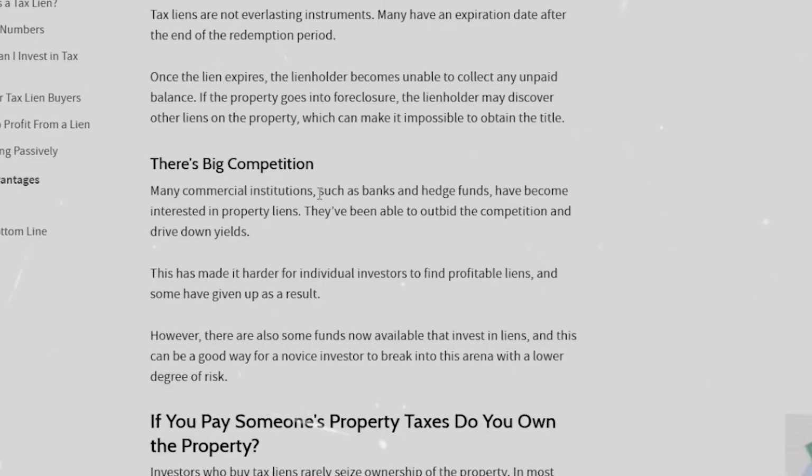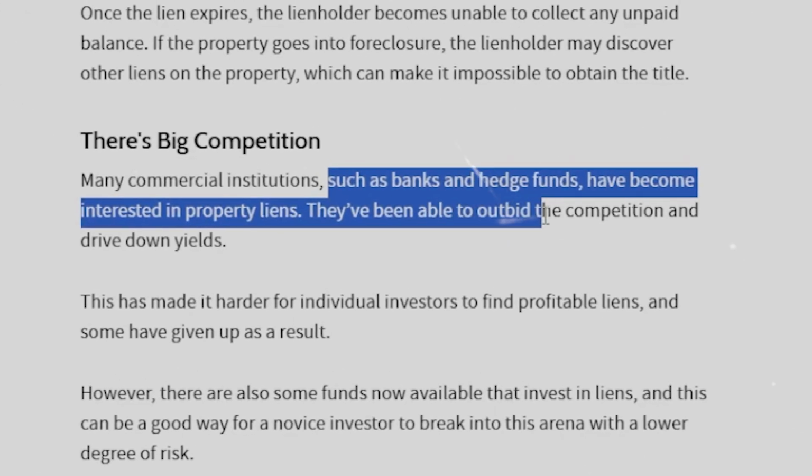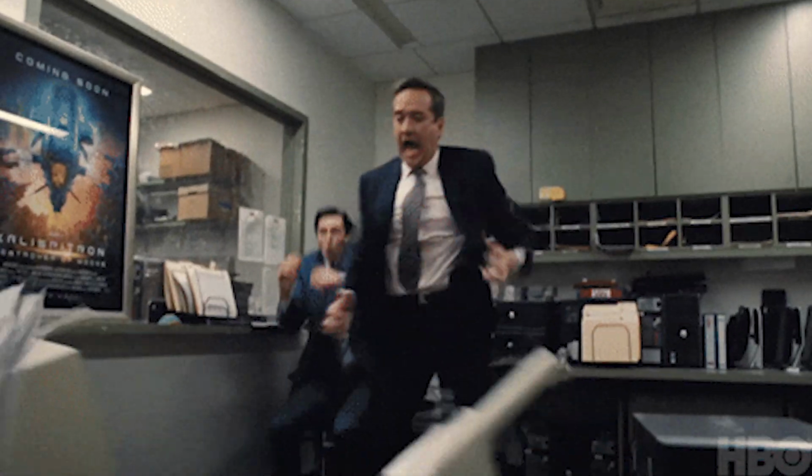Here's another fun fact. Banks are one of the largest investors in tax lien certificates. So if you have money in your account right now, there's a chance the bank is already using them in tax liens. That should make you mad. So you should be using money, whether it's from your 401k or other investment models that maybe aren't getting you the return you want, to be in tax liens. So we're gonna go through it here today.